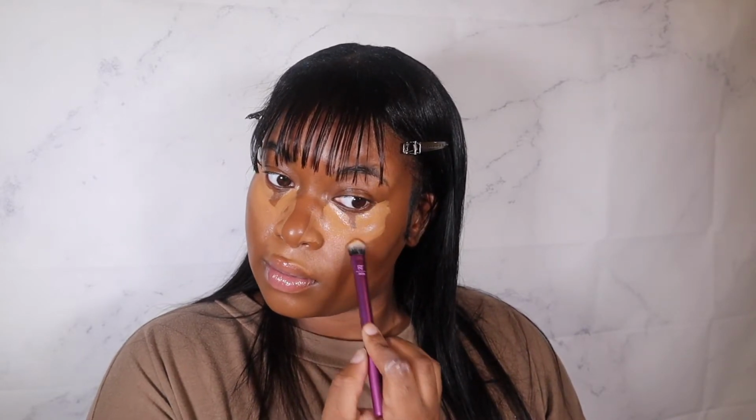So in order to blend out my concealer, I'm just going to take a small eyeshadow brush and blend out the outer part of the concealer, and then later on I'm going to take my beauty blender and then blend in the rest of my concealer.